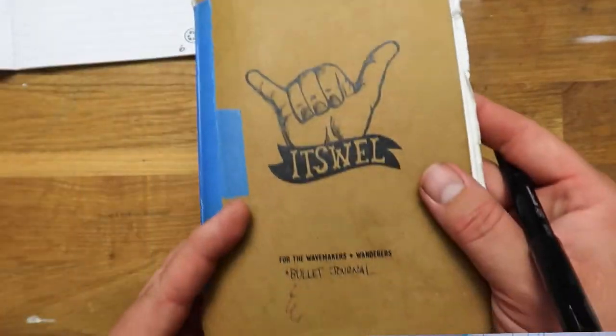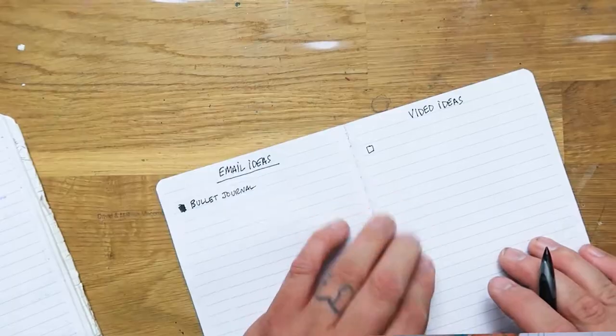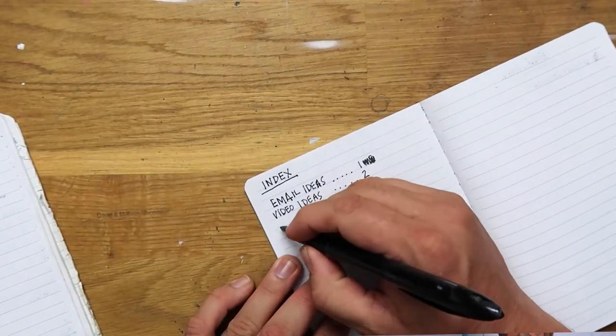And if you have random scrap pieces of paper that you write it on, either transfer that over once you get back to your bullet journal, but your journal should be with you all the time anyway. Or at times, I've actually taped a scrap piece of paper in there if I write something down and I don't have my bullet journal. So any ideas, email ideas, Instagram ideas, art ideas, if you're a creative person and you have an idea, write it down on this page. And then again, you go to the index, you get to that page.